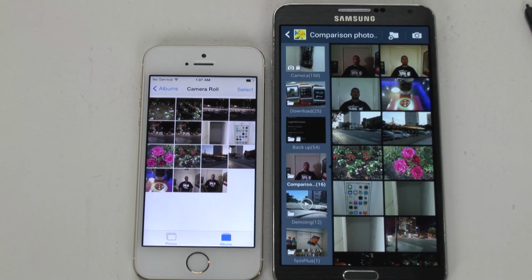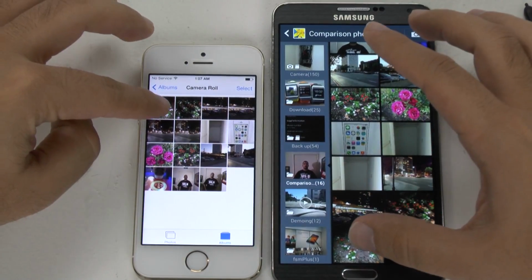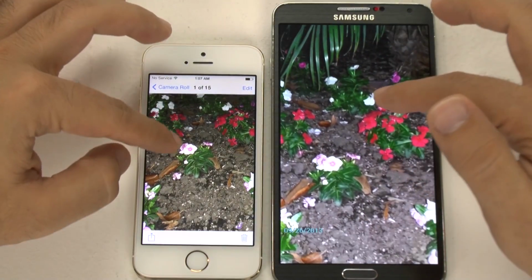As I've said before, I do separate camera comparisons side by side in its own full-length video. However, I thought it would be important to at least go over what we generally found. So, when it comes to low light photos, say with the flash, these are kind of interesting.